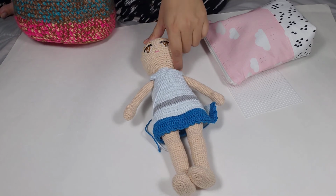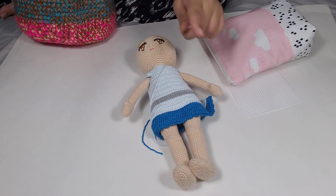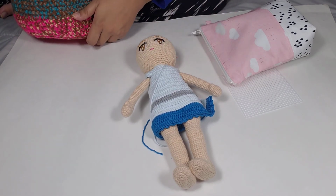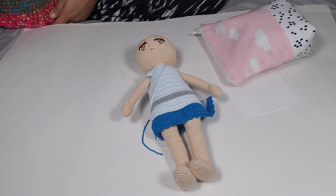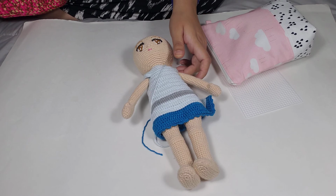Like for instance, this doll where the repetitions are not constant. You only repeat the rows for a maximum of 5 or 6 rows, and then something happens and it changes. I usually love that type of project.